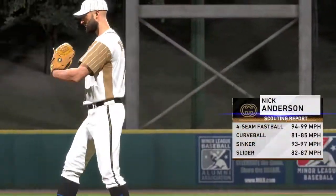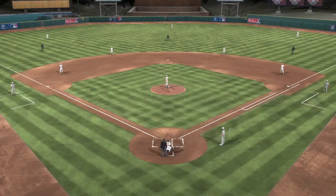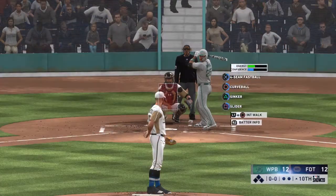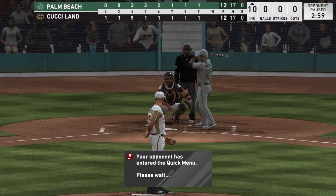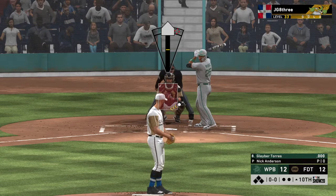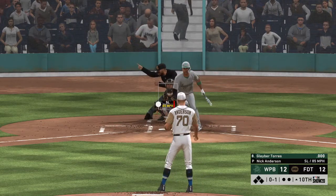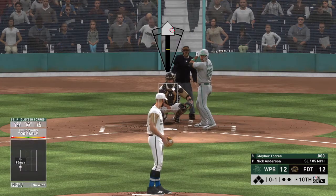Nick Anderson takes the mound as he'll be the first man to pitch here in extra innings. Gleyber Torres is up off the bench to pinch hit here, so we'll see what he can do to begin the extra frames. And that's waved at and missed for strike one.